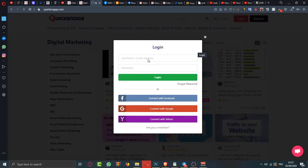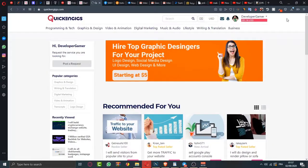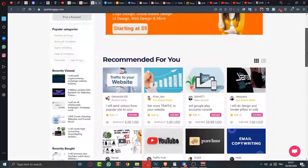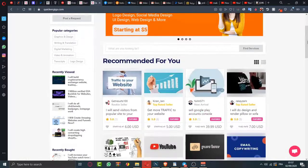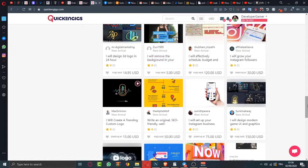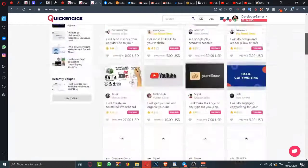Once you log in on the website, you see this page here, which is the dashboard of the site. You see a couple of people, all the freelancers, and then you can load more. You can see the news if you want to read, YouTubers who trusted Quickengigs, top professional freelancers at lowest cost. Sorry, there is a lot of things here.